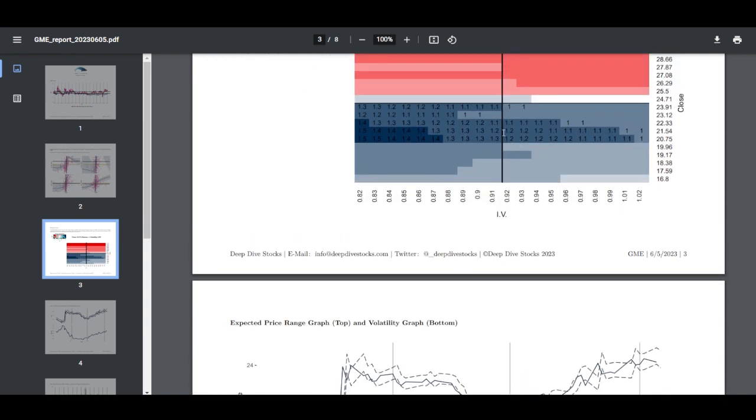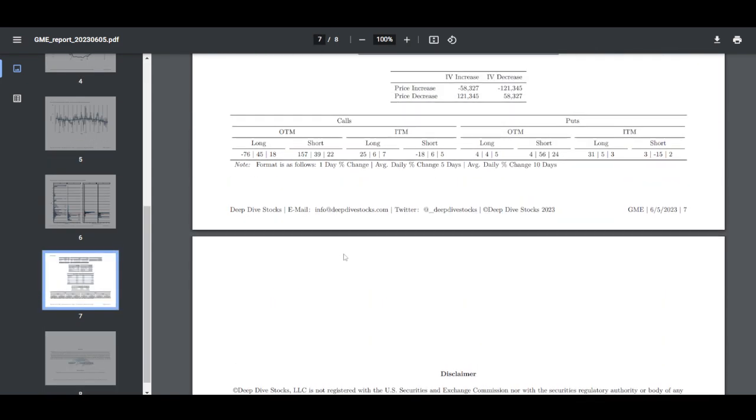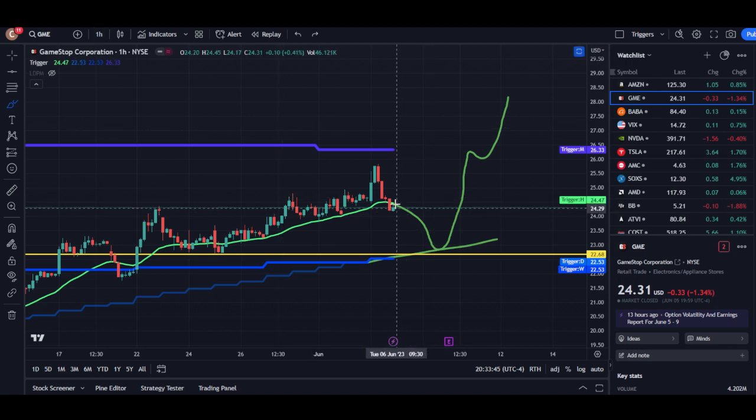But it does look like there is a solid wall of purchasing support for price, so unless the market really, really goes down hard tomorrow, it's hard to imagine that we can make such a drop.